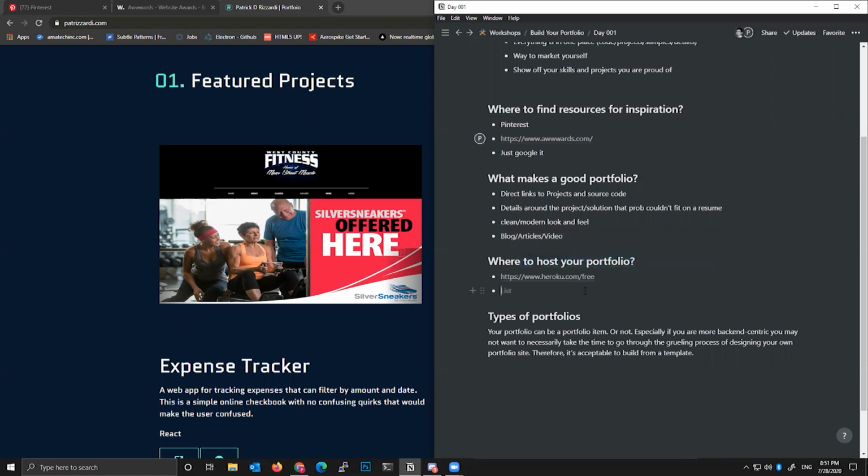And then the meat of what I want to talk about tonight, and we can walk through this for the rest of the time if nobody else has any other questions, is where to host your portfolio. I don't know how many folks have actually deployed a site anywhere and ran it off of a server or off of anything other than localhost. But ultimately, when you have your portfolio and these projects, you're going to need some place to host and run them.